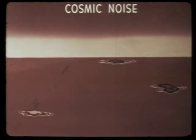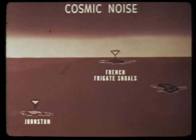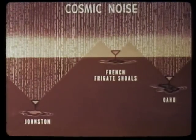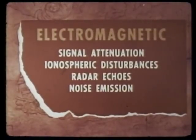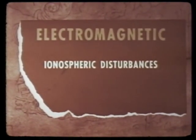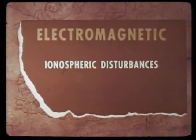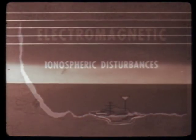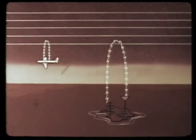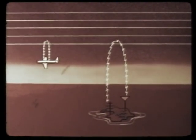Cosmic noise receivers were located on Johnston Island, at French Frigate Shoals, and on Oahu. These receivers were operating in the 30, 60, and 120 megacycle bands. The normal nighttime ionosphere will give echoes from the F layer when probed with pulses in the frequency range of 1 to 25 megacycles. An ionospheric recorder examining these reflected pulses was located on Johnston Island, and another in an aircraft whose mobility could probe the extent of any ionospheric disturbance.